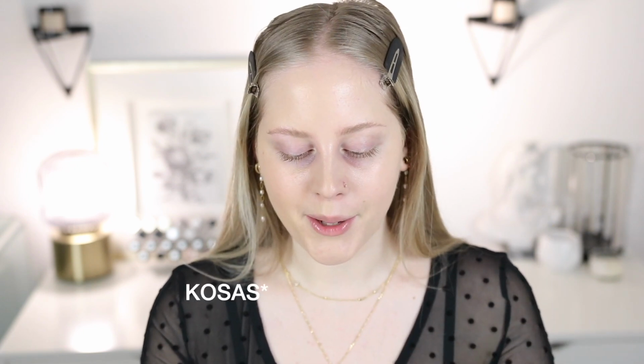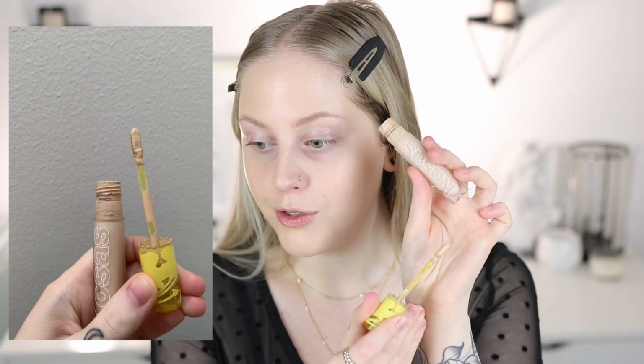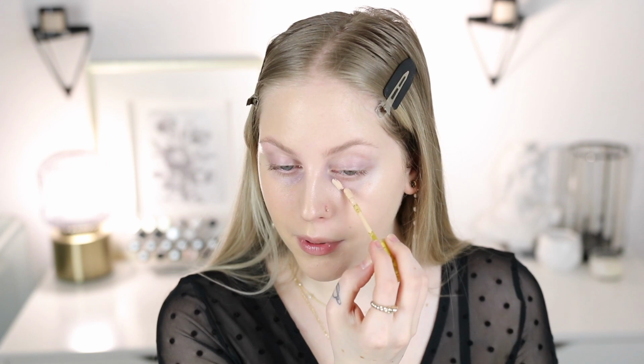Let's start with the Ilia. The doe foot has this double flat edge, so it sort of has a reservoir for the product, so it does pick up a good amount of product. I'm just going to start with a little bit, and both of these concealers actually, I feel like work really well if you let them set a little bit. You get some more coverage out of them. So I guess we'll do both and then blend them.